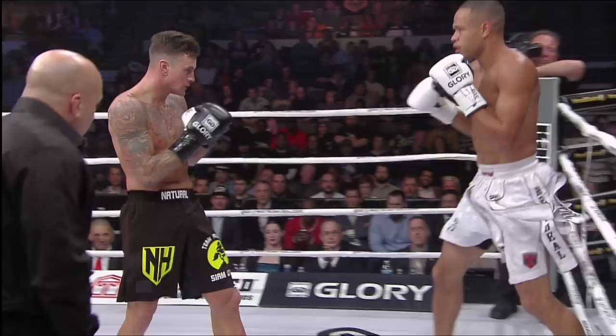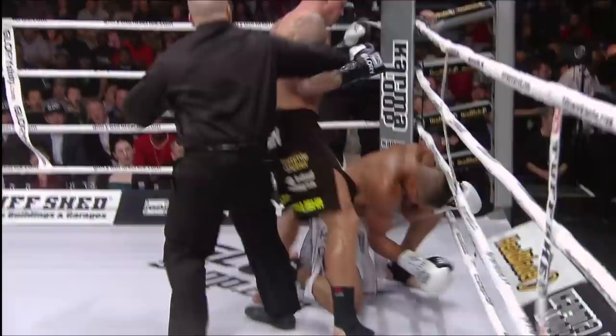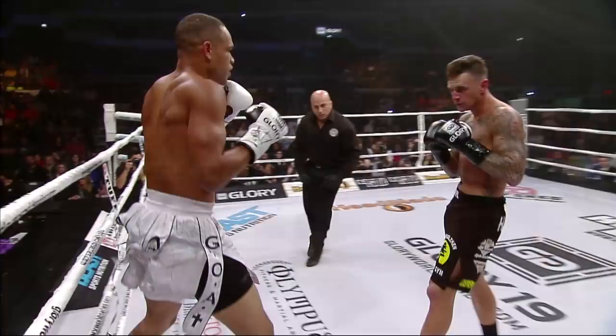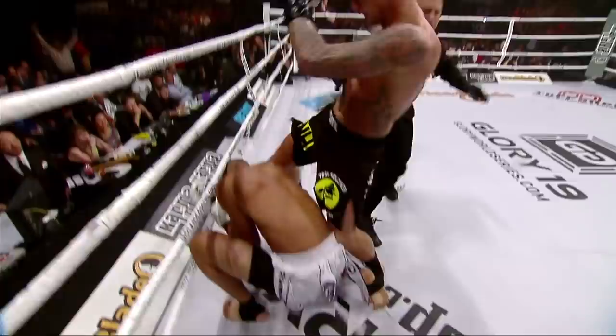Nieky Holzken didn't waste any time in getting Daniels up against the ropes, blasting him with a straight right, and then there was that left hook to the body, and down Daniels went. Now, there was a little bit of monkey business there after the bell. Holzken coming in, and oh, I love it. It's right hand to the solar plexus, left hook to the body.